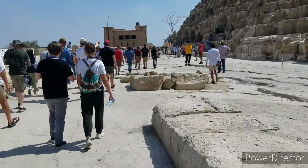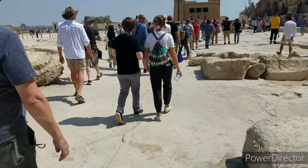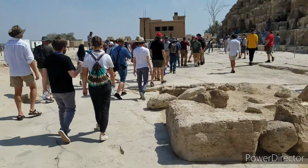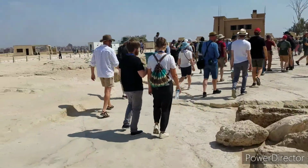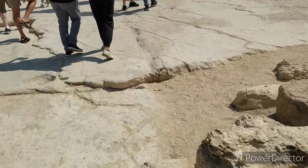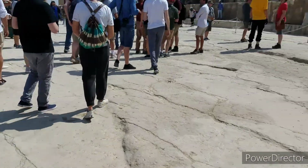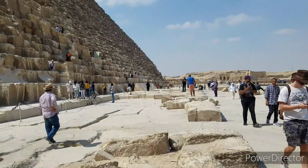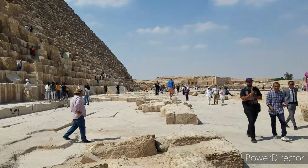I'm not seeing any significance to that, but I think a lot of it might have had to do with this would be all covered with lush green dirt at one point, and that is just simply not here anymore. But it's definitely, from a patio standpoint, you can definitely see this would be a lot nicer when it was all flat and smooth.